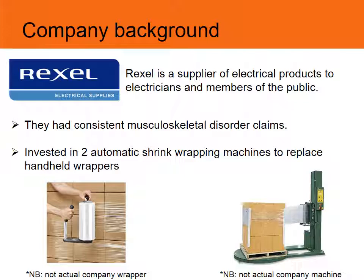So a little bit about Rexel. Rexel supplies electrical products for retail and commercial purposes. They have a distribution warehouse all across Australia, and in the 5 years prior to performing this evaluation, they had consistent musculoskeletal disorder claims. One of the tasks which they identified as contributing to these injuries was the manual handling of a shrink wrapper to wrap and secure pallets of goods. Upon research and consultation with workers, Rexel decided to purchase 2 automatic shrink wrapping machines to replace the handheld wrappers.